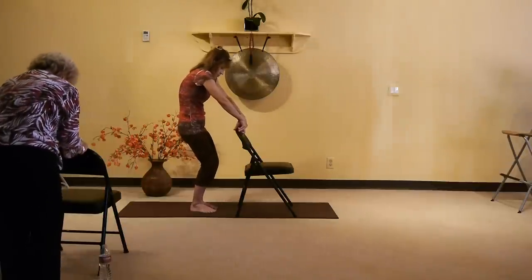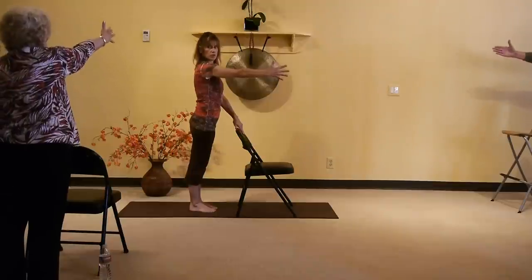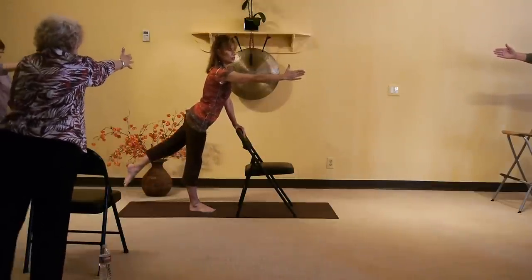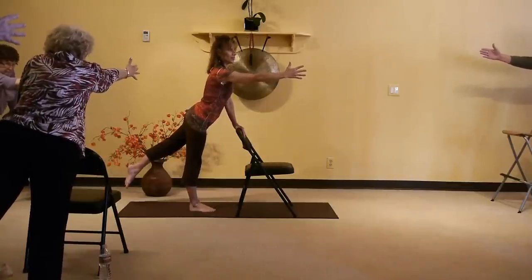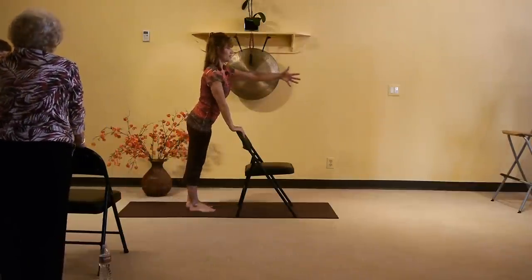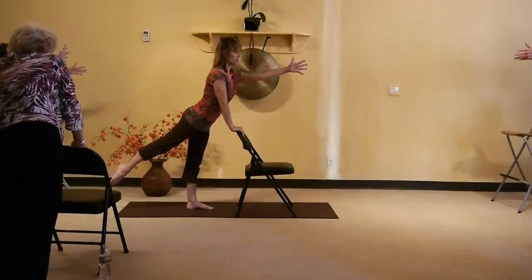Good. Next time you're back up, we're going to bring the right arm out in front with the palm facing in. Spread your fingers so the palm is facing in. Yeah, that's it. And the left foot back behind you. Good. So this is called sunbird pose. Very good. Come back in. Other side. Left hand, right foot. Find your balance. Beautiful. Coming back in.